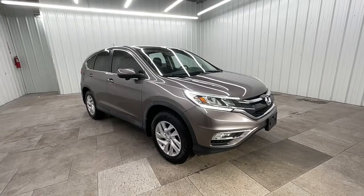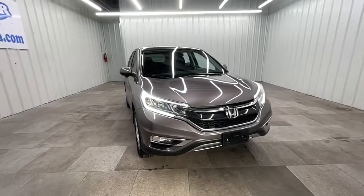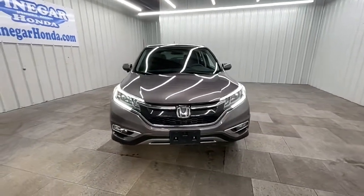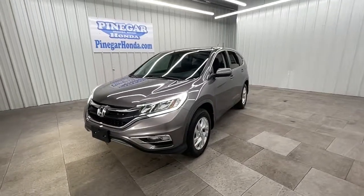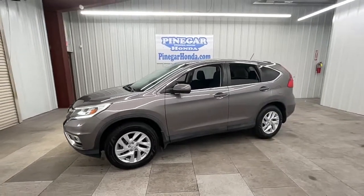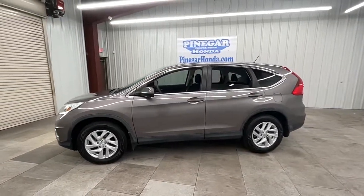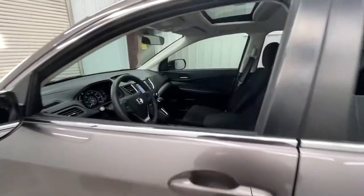Get a feel for the 2016 Honda CR-V. This vehicle is an outstanding buy with fewer than 90,000 miles on the odometer. Prepare to fall in love with this sleek, tech-savvy CR-V, loaded with convenience features to make your life easier, all-weather capability, and premium styling. This small SUV is the perfect complement to your active lifestyle.